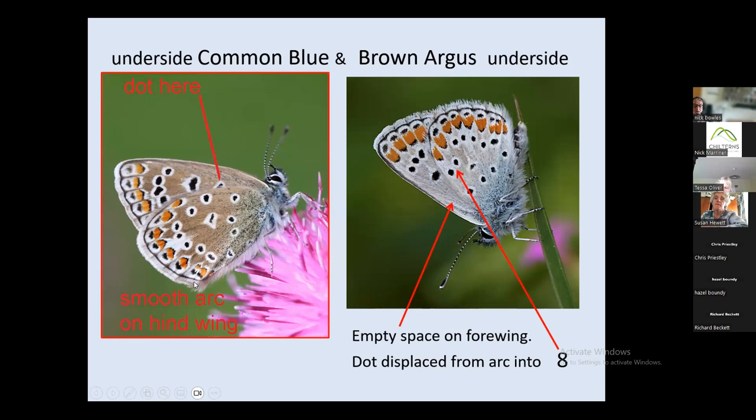So going around on the hind wing, you see I've just highlighted in red a smooth arc like a letter C. But if we look at the brown Argus, there are two spots here which appear to make the shape of a colon or a figure eight. There's nothing like that on the common blue. It's just that this spot here has moved apparently to there. It should be about there, shouldn't it? To make a smooth arc. It should be there somewhere, but it's moved into that position. So common blue and brown Argus do look superficially similar, but actually there's quite a lot of differences between them.